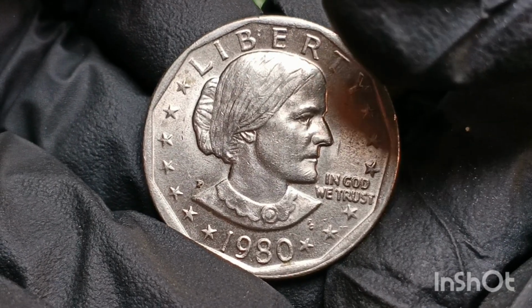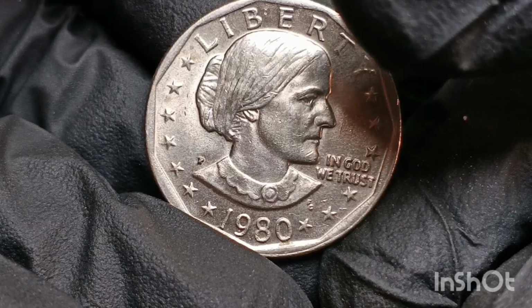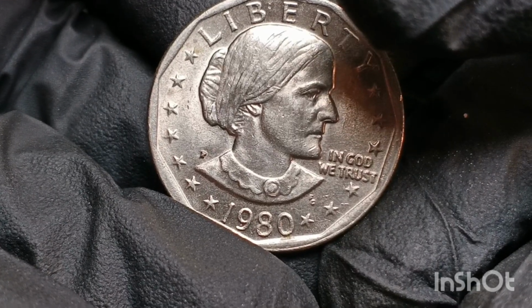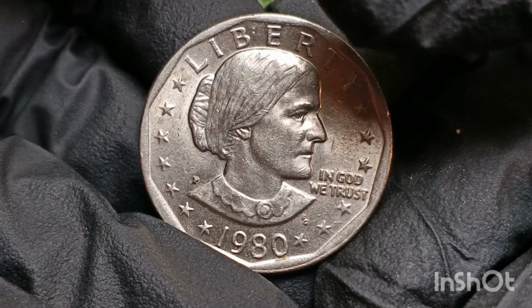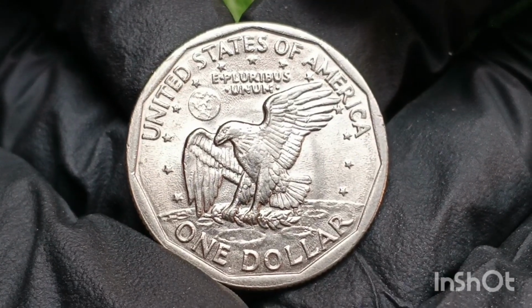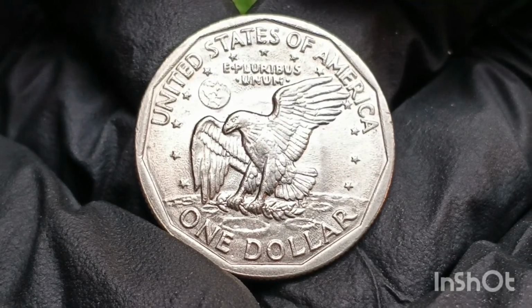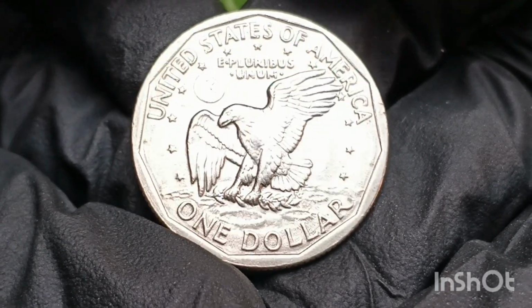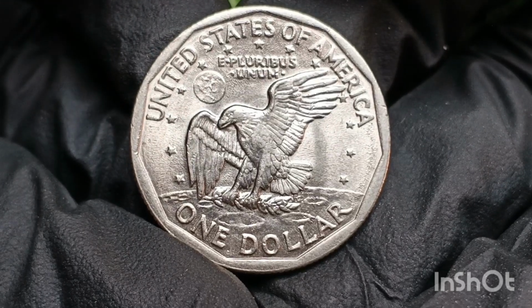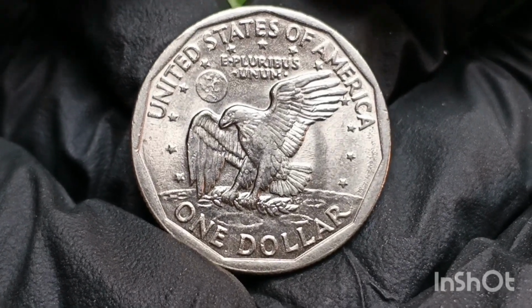Susan B. Anthony, 1820–1906, was a pioneering suffragette who played a crucial role in the women's suffrage movement. A tireless advocate for gender equality, she co-founded the National Woman Suffrage Association and dedicated her life to securing voting rights for women. Her inclusion on a U.S. coin was groundbreaking.